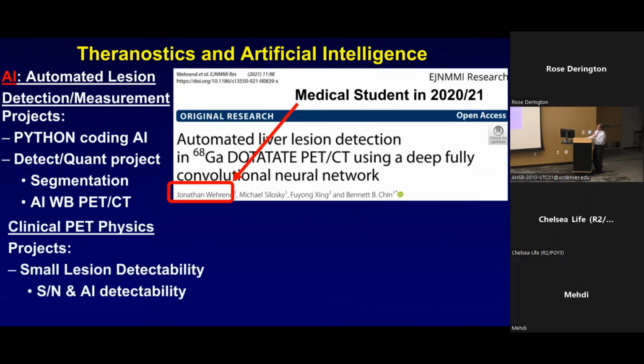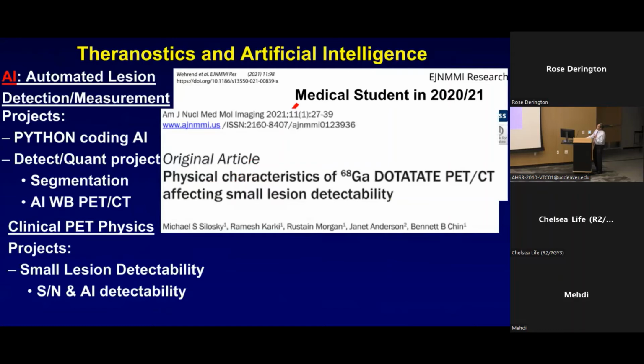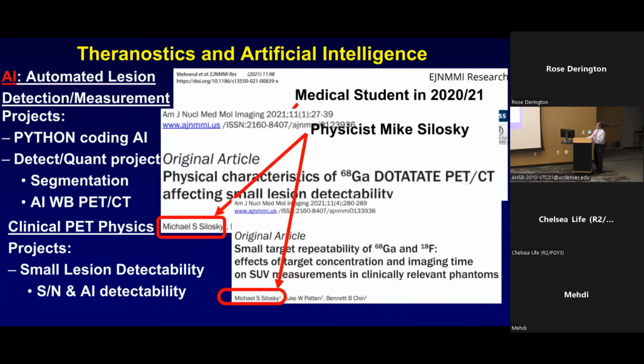So we also have clinical projects in physics. We're working on lesion detectability, small lesion detectability, and we're also looking at other metrics of detectability, like signal to noise ratio and quantitative measurements of lesion detection. We have a great physicist working with us. He's published a number of papers, and I'm sure that he would think of many things for other people to work on as well.